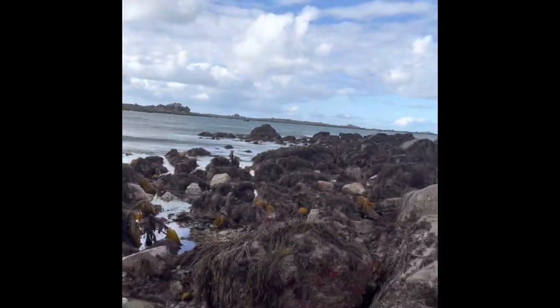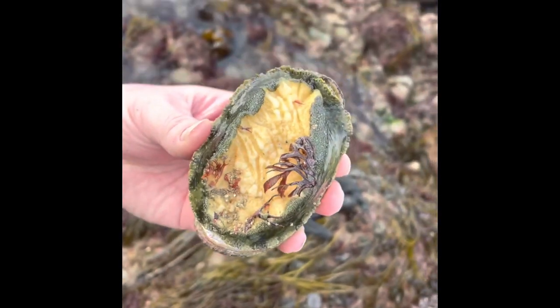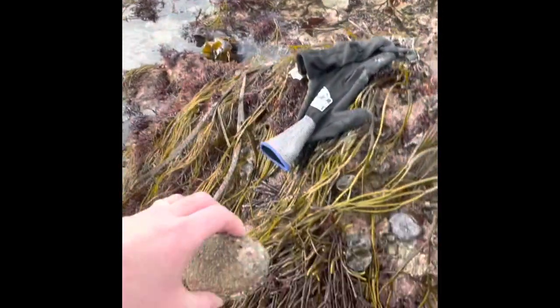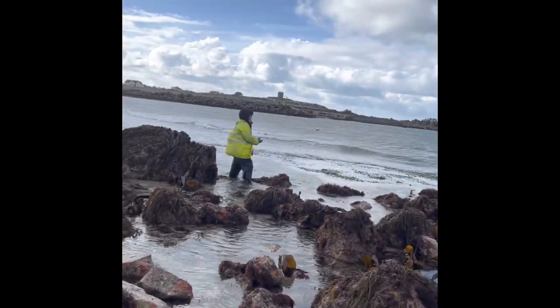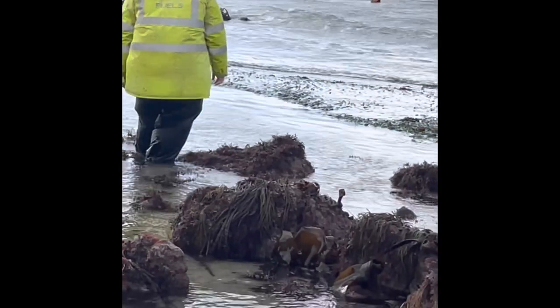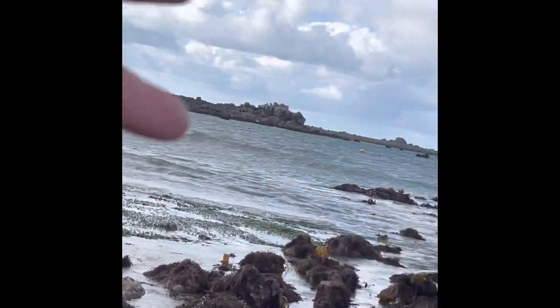Just why TJ's doing that. We've got an Ormer as well, which is in size. TJ just about to let that Wrasse go. Might just zoom in. And he's gone. Gone to the rest of the ocean.